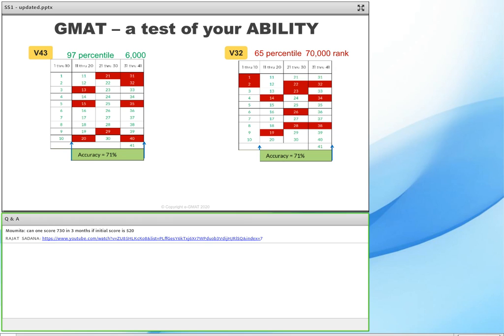Student one got a 97th percentile. Student two got a 65th percentile. Now, more or less, this is closer to the fact that about 200,000 students take the GMAT every year. So what that 97th percentile leads to is a rank of 6,000 on verbal. And what the 65th percentile leads to is a rank of 70,000 on GMAT verbal.